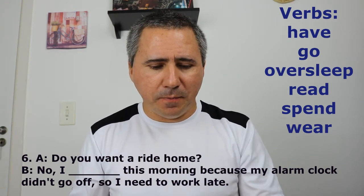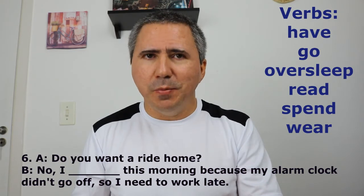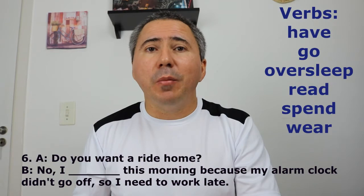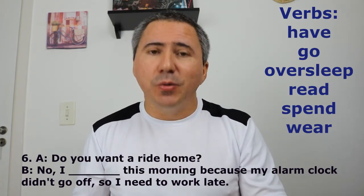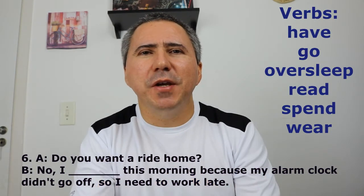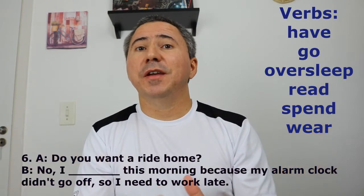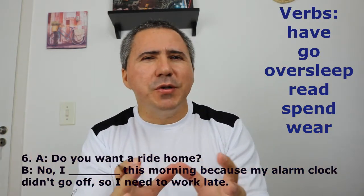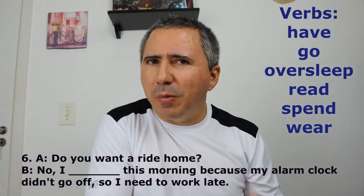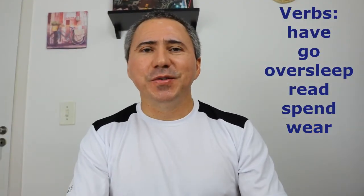Person A: Do you want a ride home? Person B: No, this morning, because my alarm clock didn't go off, so I need to work late. Okay guys, try to complete the sentences with the verbs, and check the context. Pay a lot of attention to the words and the context, because they help a lot to decide about the past simple or the present perfect. Now let's check the answers.